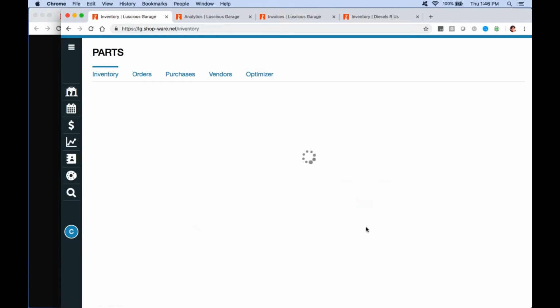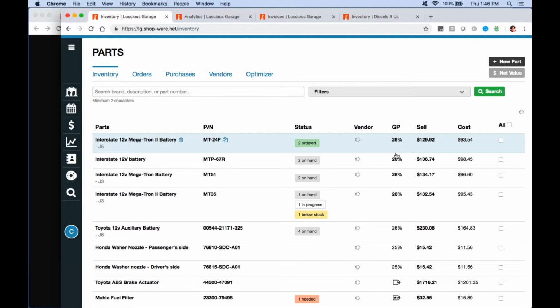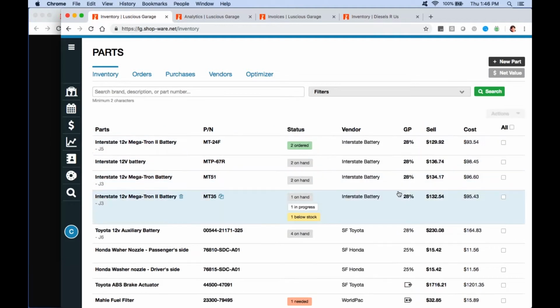And when I go back to my inventory page, I'm going to see that these 12-volt batteries are now selling at 28%. So without me having to do anything, now all of a sudden I'm making some more money on my 12-volt batteries. So way easier management for these kinds of things than you might be used to. So that's how you assign an individual part to a group.